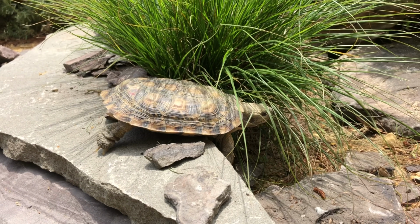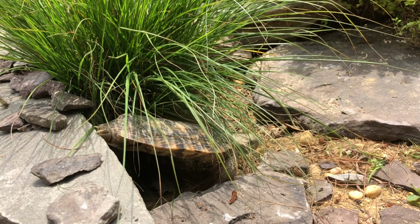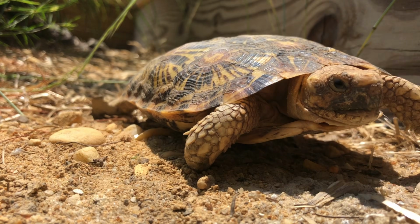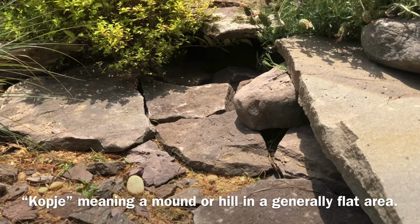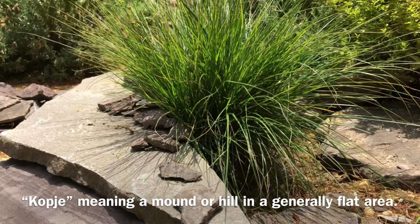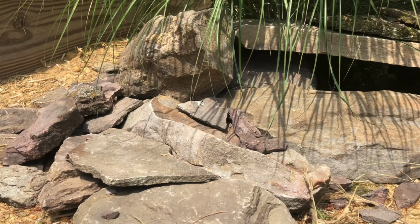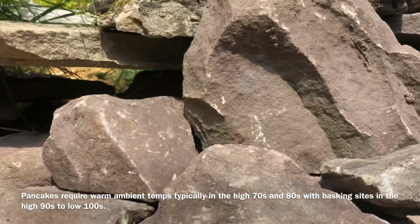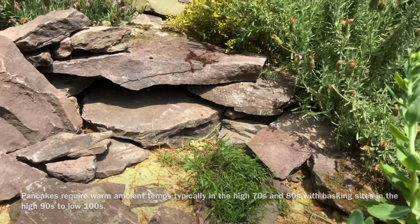Sadly, they are now critically endangered in Africa, where they are found in Tanzania and Kenya. They are a very, very interesting species, and they're actually very communal. They occur in large groups in what they call in South African a kopje, which is spelled K-O-P-J-E, and it is South African for a rocky outcrop, basically a mound or a hill in an otherwise flat area. Really interesting habitat. You'll see photos of lions, prides of lions basking on them and hanging out on them. Well, the pancake tortoises in certain areas are jammed inside the little crevices of these kopjes, and that's what we've done here at Garden State Tortoise.